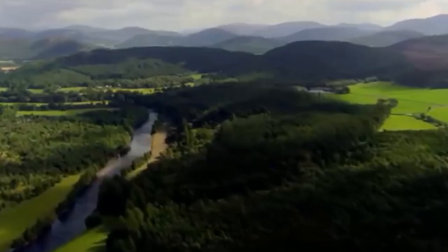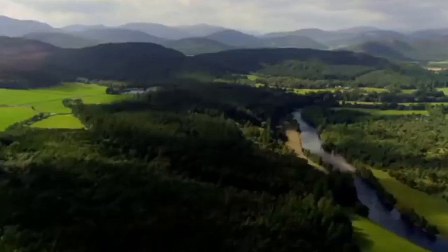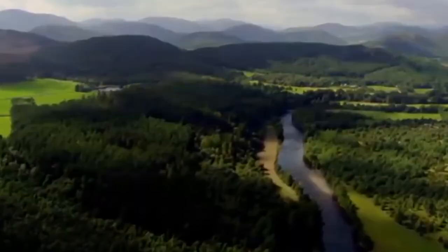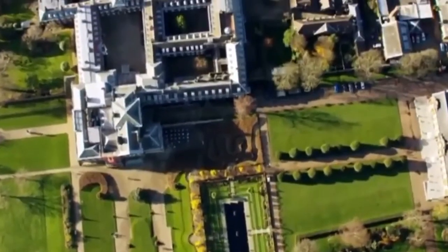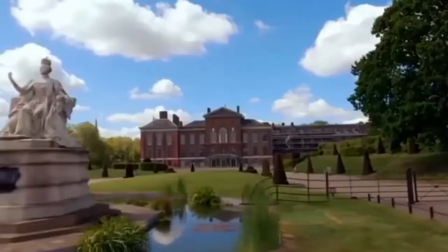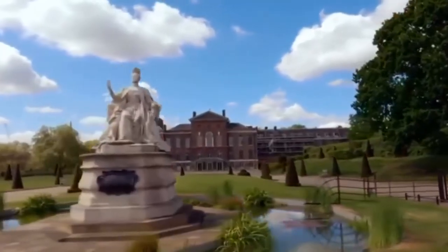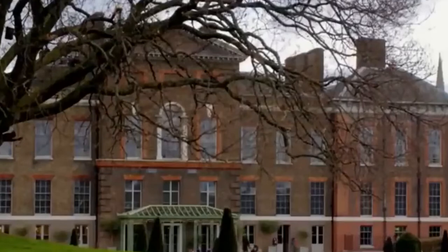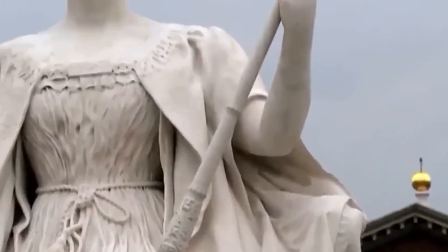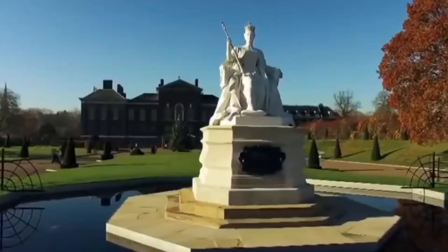While in Balmoral, you can walk for miles without bumping into another living soul. In London's Kensington Palace, you can't turn a corner without bumping into a royal. In fact, it houses more royals than any other residence, including the future King and Queen. And watching this palace is Britain's second longest reigning monarch, Queen Victoria. This marble monarch greets over 500,000 palace visitors every year.